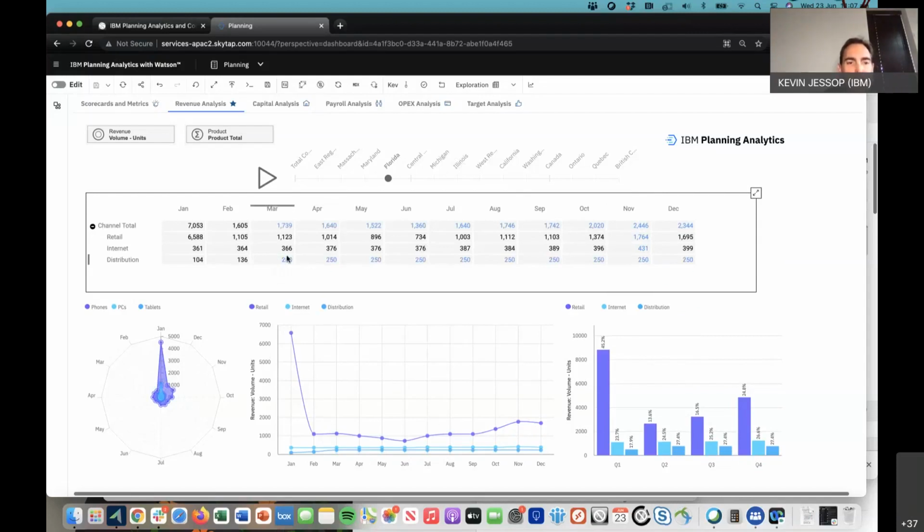The other thing we noticed is that people would get out a calculator or a spreadsheet to work out the value to put back into Planning Analytics. So what we allow users to do is use formulas to update these cells. For example, in February, I want to sell 20 units for every day in February. So I'm going to type in, oops, what's going on here? 20 times 28, so 28 days in February.